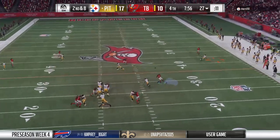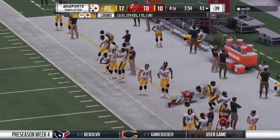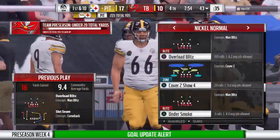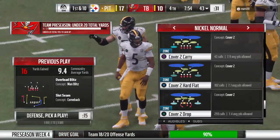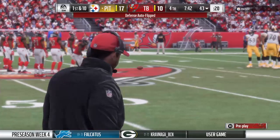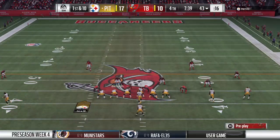Throwing here, Dobbs. Throwing the out route, incomplete. It's Hansen. Pittsburgh getting 16 yards there and also a first down. Tell you what, he's been able to put the ball in some tight spots all game long. That throw, no different. Yeah, a lot of people would call it a gutsy type of a throw. I think he looks at it as, I can do it, so it's not that big of a deal to me, and I'm going to keep firing.